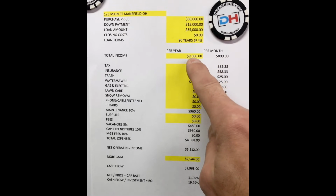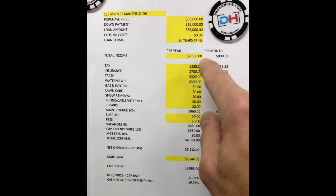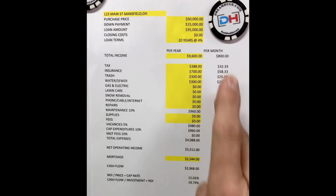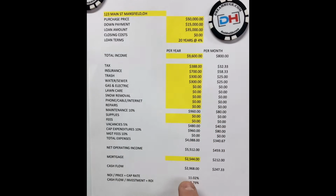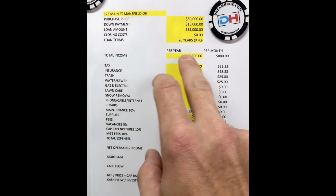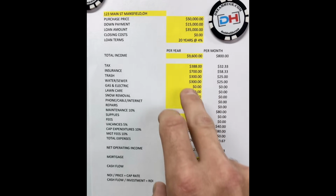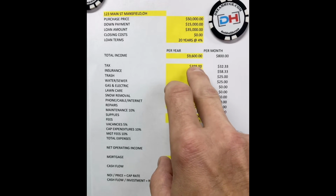So now let's look at total income. I am looking at renting this house for $800 per month. So you see I've got per month, I've got per year. At $800 a month, we're bringing in $9,600 a year. Our taxes, $388 per year.